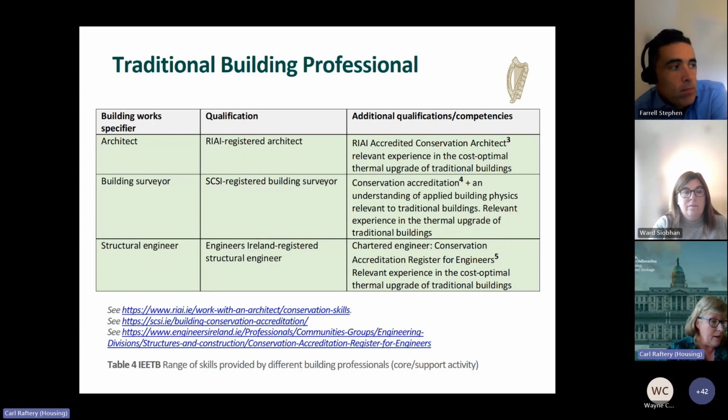But I've also included a link to table 4 of the IETB, Improving Energy in Traditional Buildings, as short form. It lists the other skills that you may need to take on during the project. For example, you will have the BER assessor, you could have a thermal bridge modeler, a ventilation validator, an air permeability tester. They're all the kind of things that may be an add-on to ensure that the uncertified materials are appropriate for your building. So they're an important aspect as well.